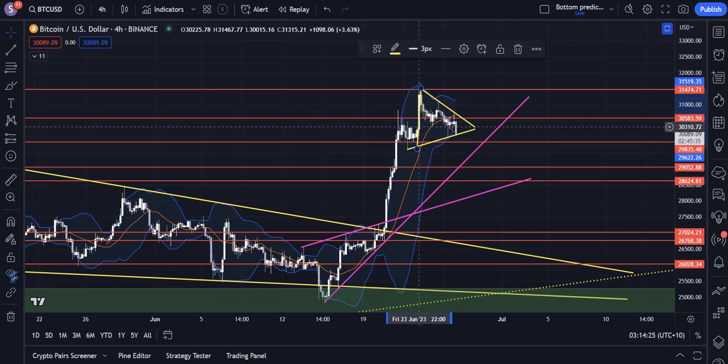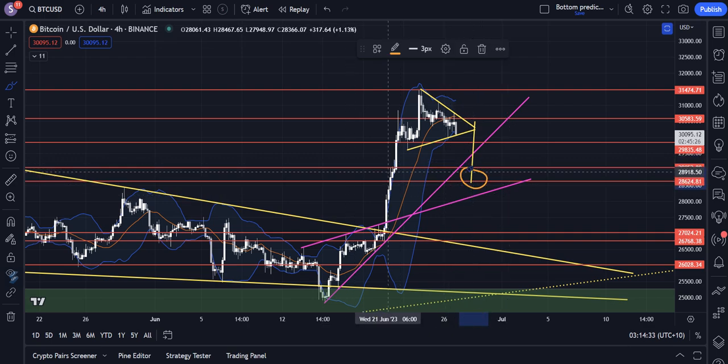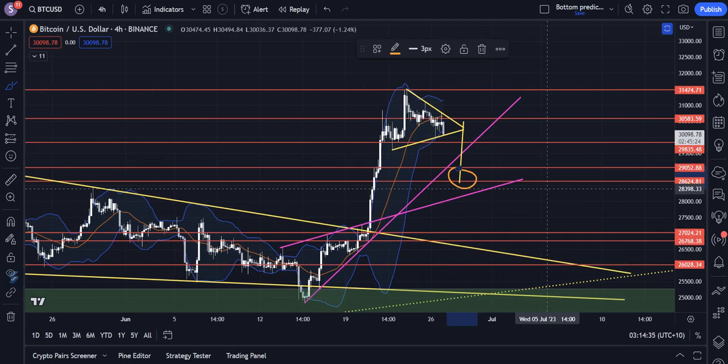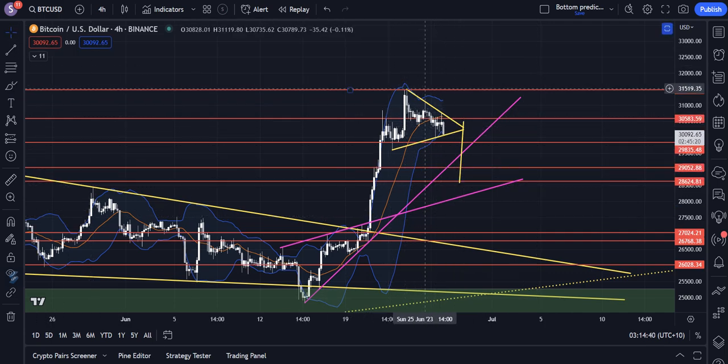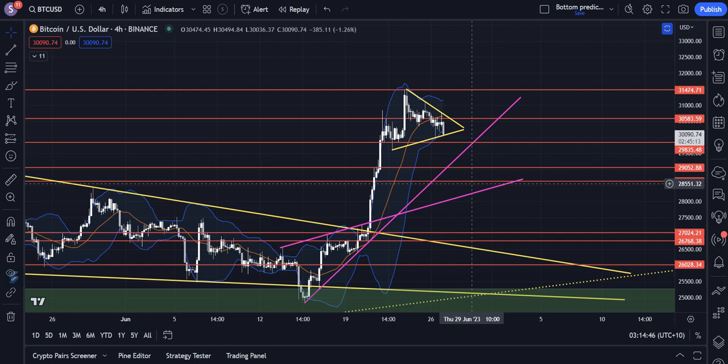From the top to the bottom of the pennant, applying it to a potential breakout point, that would bring us down to around 28.6k, somewhere in that 28.6k, 29k region. That is where the nearest major support actually is. 28.6k, 29k is the nearest major support, as seen by the weekly chart, as seen by the bullish pennant's bearish break scenario. So if we were to go downwards on Bitcoin, and that's not certain at all, if we were to break this pennant to the downside, it will bring us to around 28.6k to 29k.